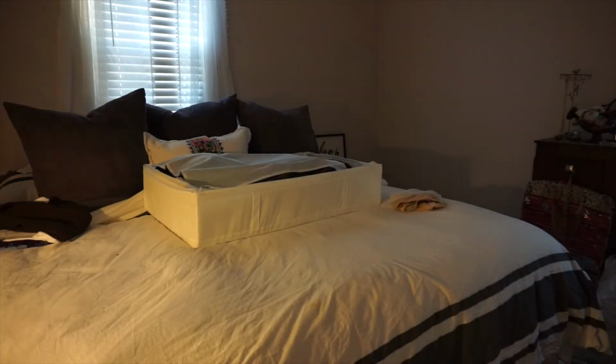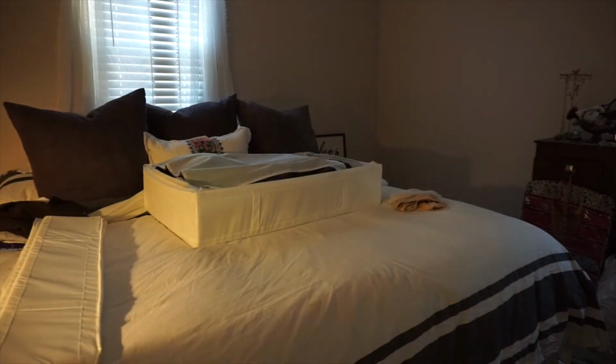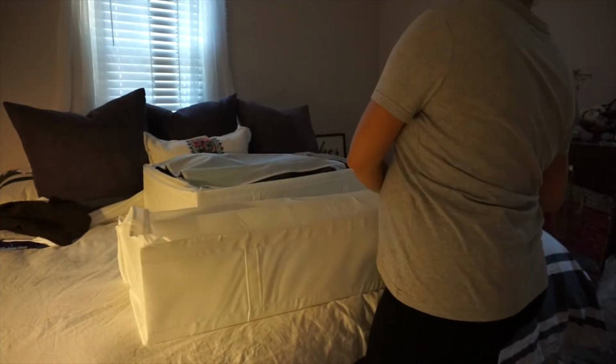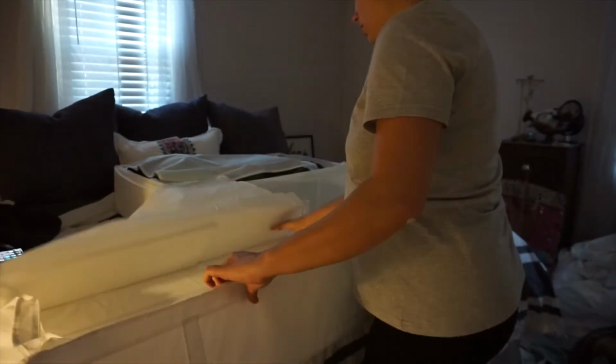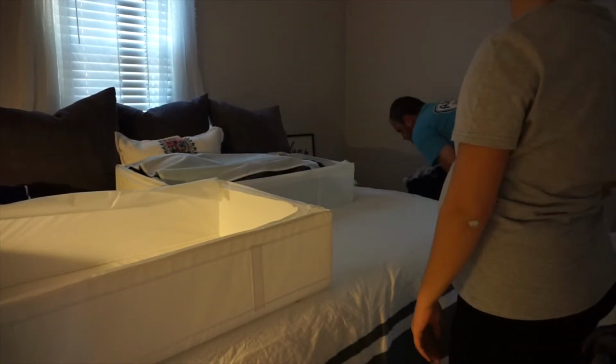So here I'm just going through the clothes, sorting everything out. Keith comes in, he helps sort out his clothes. Feels really good to have that done and put away and not have clothes sitting all over the place. Such a good feeling.